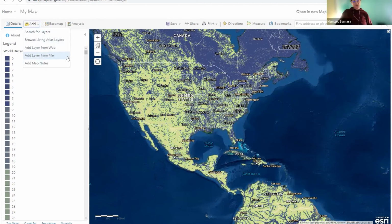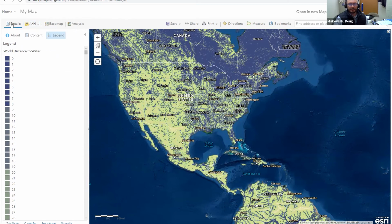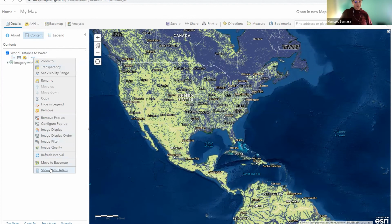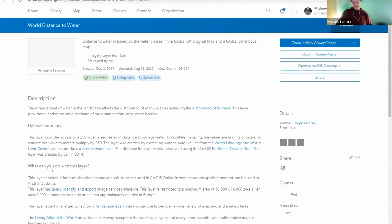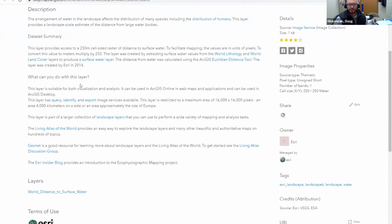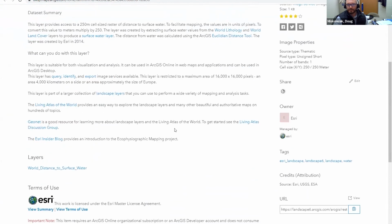Could you show us, Doug, quickly how we could learn more about that layer? Because I'm curious if this is potable water or navigable water. It looks like navigable waters. So okay, let's see if I can learn more about the details of that data set. I don't know if they provided it or not. So show item details, and then it gives you a complete description, data set summary, what you can do with the layer, how it was created.